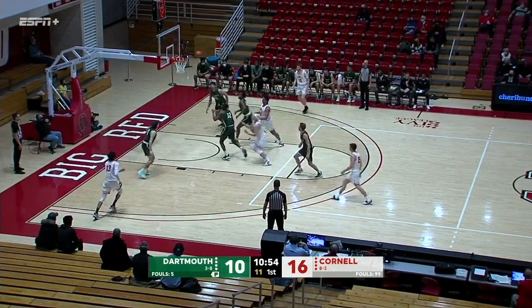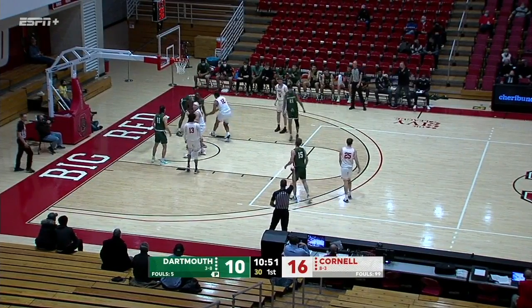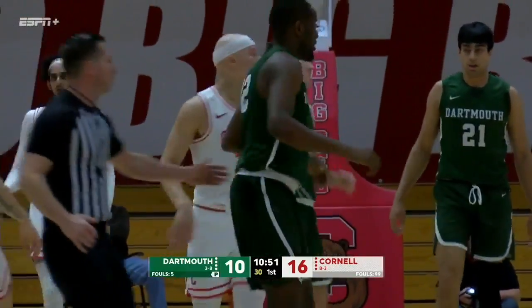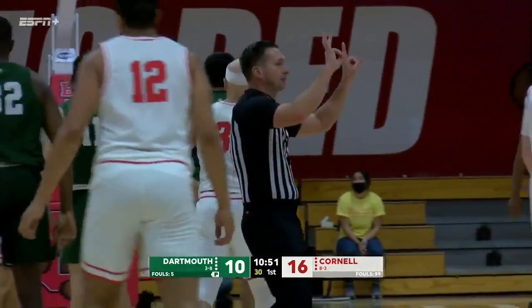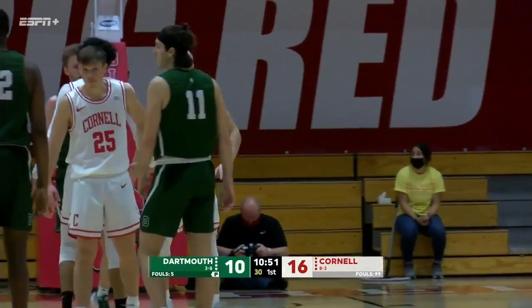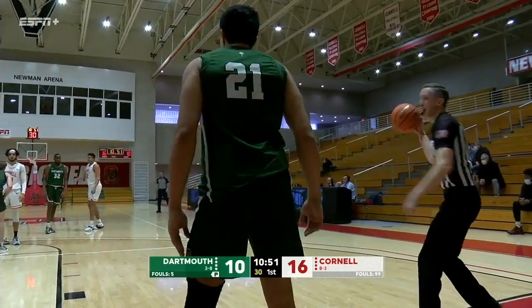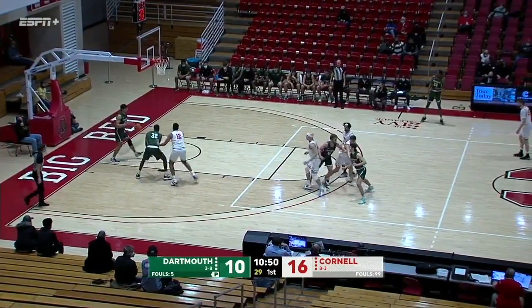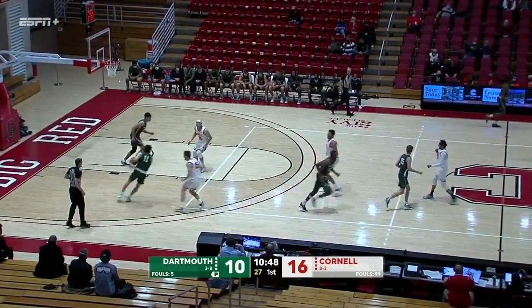Dixon backing in with the little hook. Short on the rim, Adelican grabs the rebound. This is going to be the first foul of the contest. Cornell foul charge to number 31, Isaiah Gray, the sophomore. So the red with Gray, Knoll, Patel, Boothby, and Dixon. That's the five on the floor.